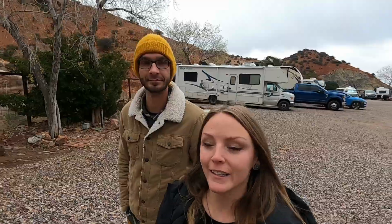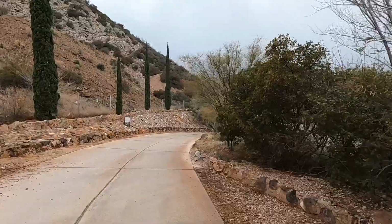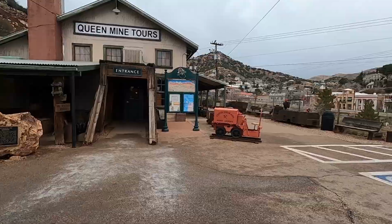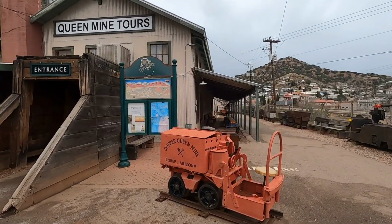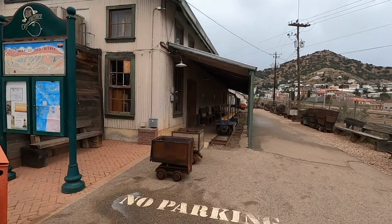Good morning, guys. It's about 8:30 and we're heading down to the Queen Mine tours. Pretty excited. I think that's what we go on. There's these little carts right here. Oh my gosh, how cool.